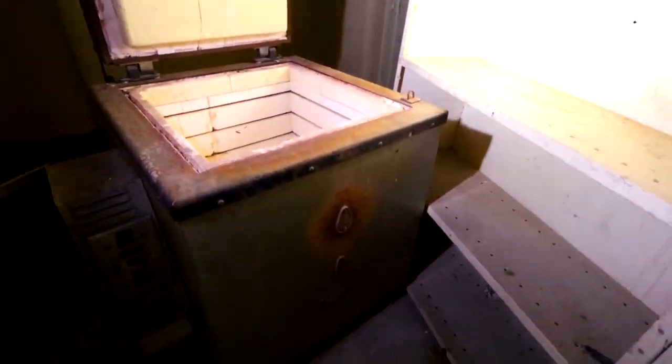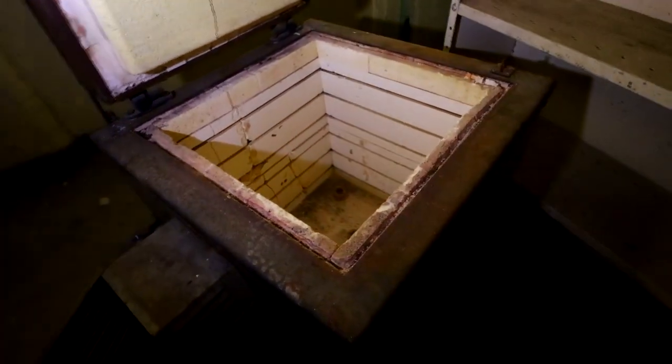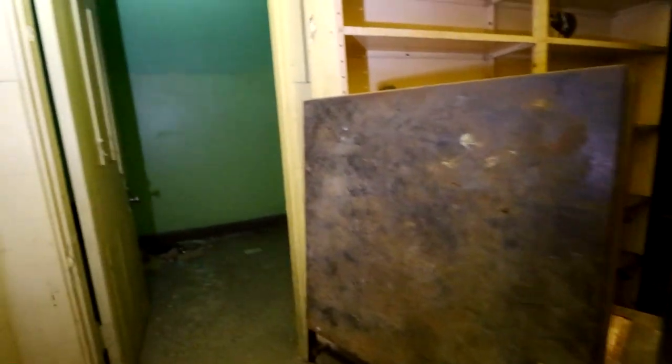It stinks in this room. What is this thing? I don't know what this is. It almost looks like a deep freezer, but it's not. If any of you would know what this is, please let me know. Wow. Broken glass. Just a green room.